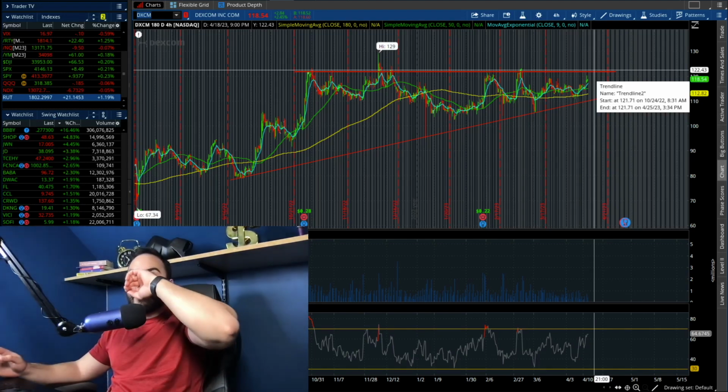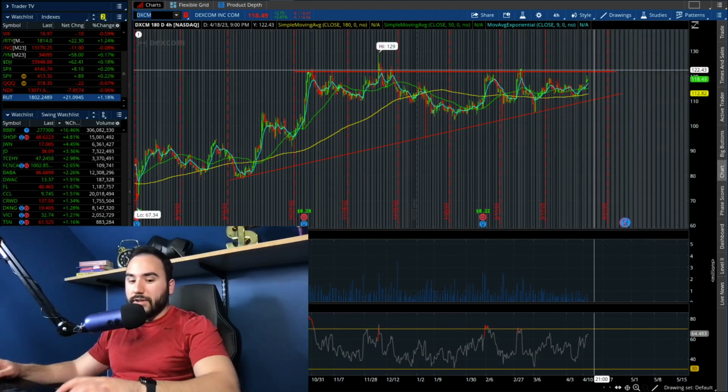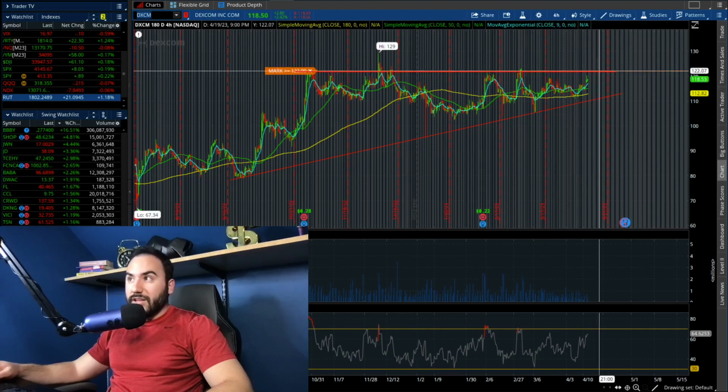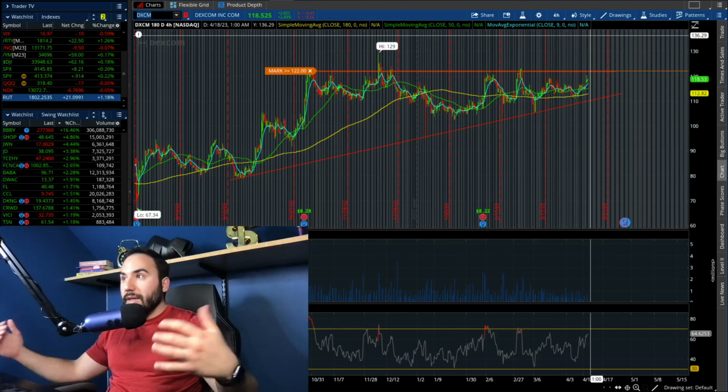We're up 2.5%. We're about to test 120, 122 bucks. So I'm going to set my alert right at 122 bucks, Mark is at or above, and we'll see where it goes from that point. If we do end up seeing a huge breakout, we're probably going to go towards the 130s, maybe even higher.